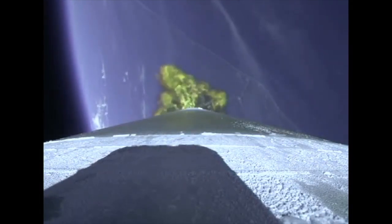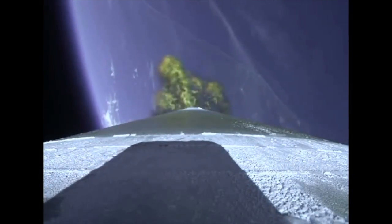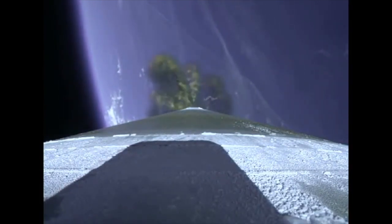The Atlas V rocket now weighs just one half of what it did at launch, burning propellant at a rate of almost 2,600 pounds per second. And vehicle has gone to closed loop guidance. Now passing 2 minutes 30 seconds into flight.